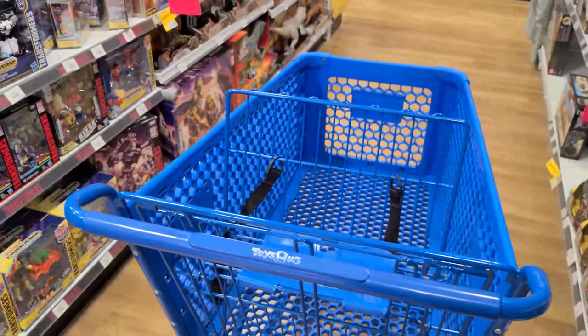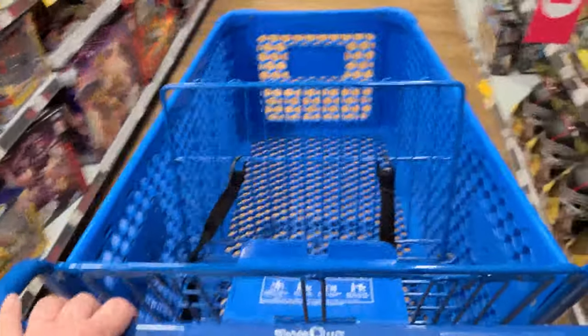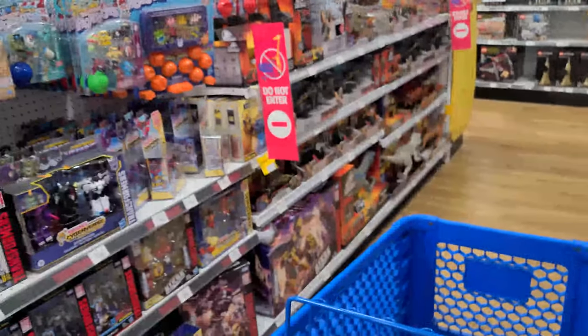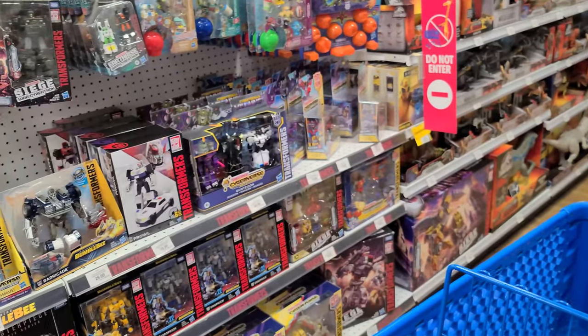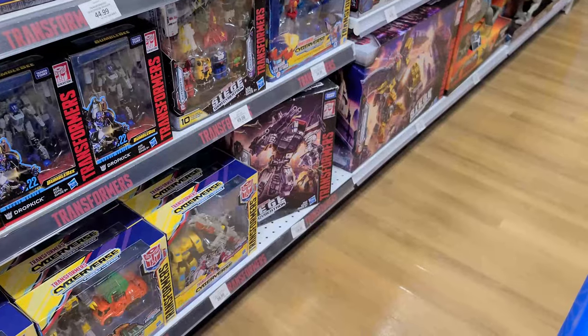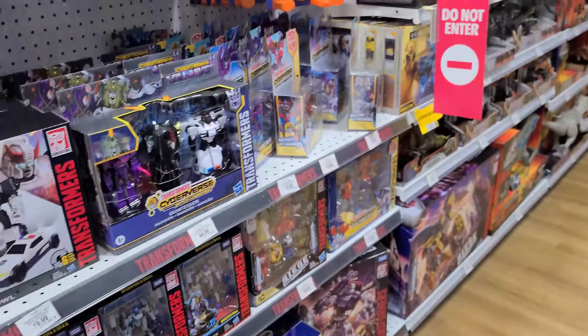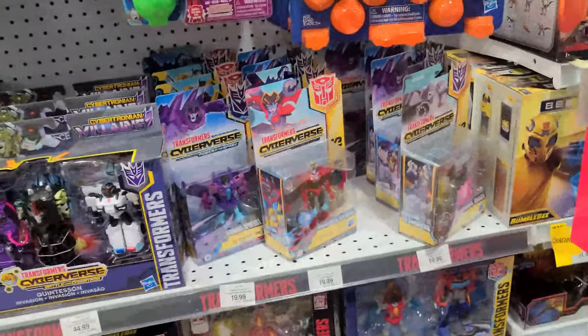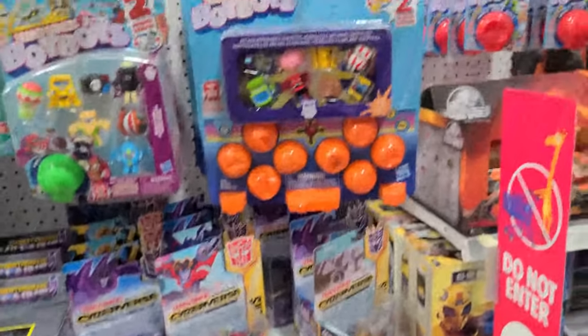Oh yeah, they also gave me one of these carts for social distancing. So I guess I'm supposed to bump people with the cart to get them to keep 6 or 12 feet apart or however far apart you're supposed to be. But not too much here in the way of what I'm looking for. They do have some Cyberverse stuff, but not the tiny turbo changers that I was looking for.